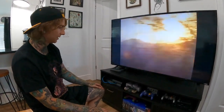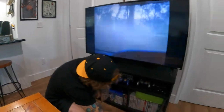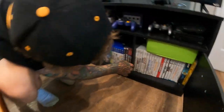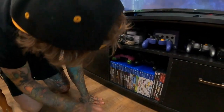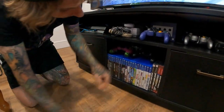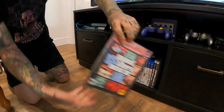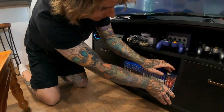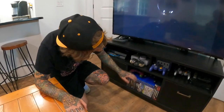It's perfect. Then I've showed my video game collection many times, but in here we got all Wii accessories, all my Wii games, all my Wii U games, and it goes like double back. And this, we've got PS4 games, and then some PS2. I got Grand Theft Auto 3, 2 different covers. And I got Grand Theft Auto Vice City and San Andreas for PS2. Don't even own a PS2 right now, but used to.